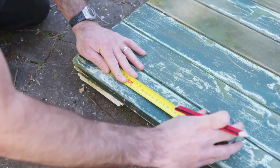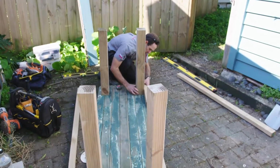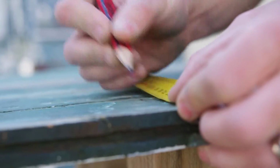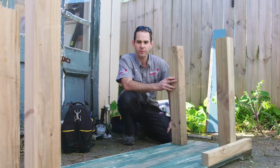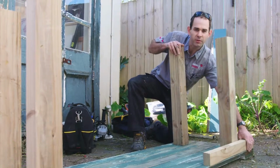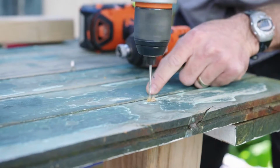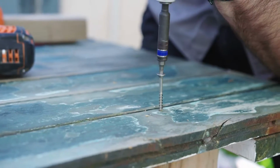So now we've sanded down the door that we're going to use as our table, and I'm just measuring up exactly where I want the posts to go before we flip it over and actually install them. Now this is dressed 95 by 95 H4, and we're going to use just 75 by 95 bracing just to keep it nice and stable. I'm now drilling guide holes just to put the screws through so we don't crack any of the wood when the screws are going in.